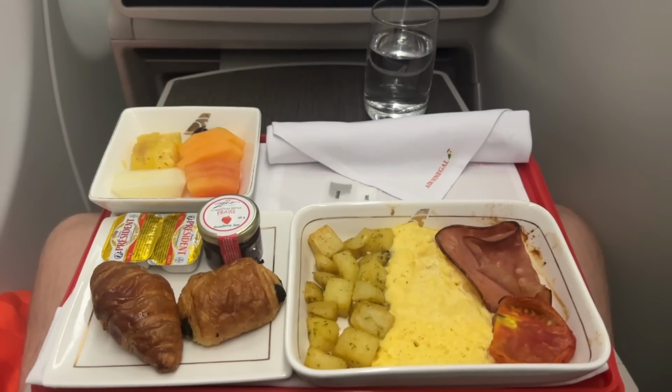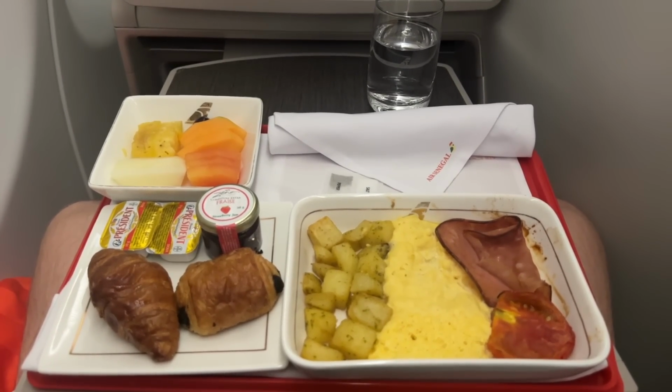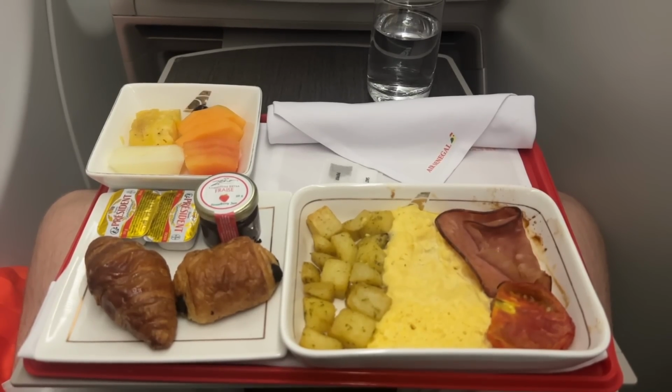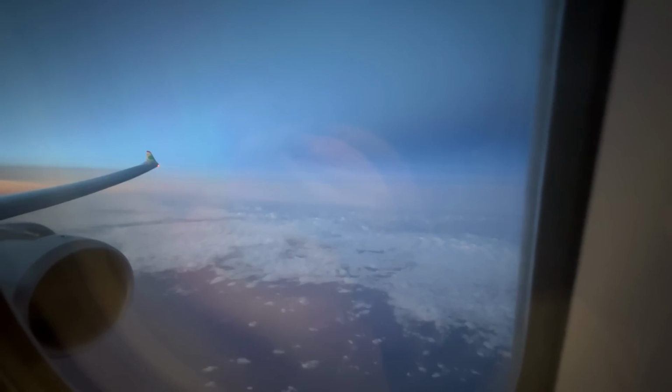Now we were given the choice of either egg or meat for our breakfast selection. I went with the egg option, which came alongside a slice of ham, tomato, potatoes, and both a plain and chocolate croissant next to our fruit cup as well.